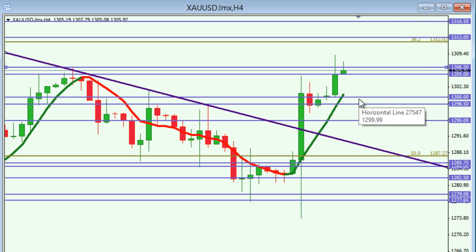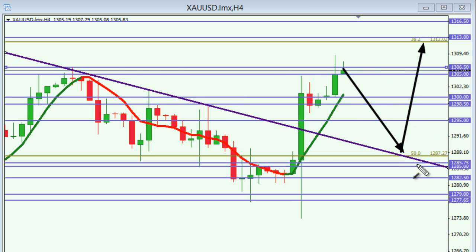Will we bounce off of it? Will we break through it? I don't know. I don't really care. I just want to make money from the move. Don't forget about the 50% fib at 1287.25. Of course, you should always be measuring your own fibs on your own charts, but that should be around that area. So there is the potential to come back down here, hit the trend line again and this fib area, and maybe get a big bounce off of that.